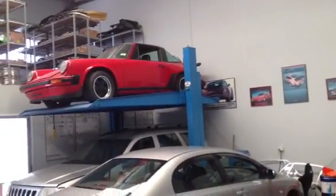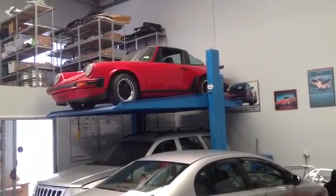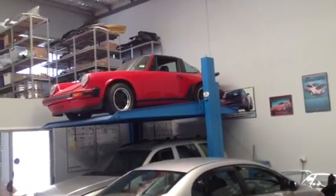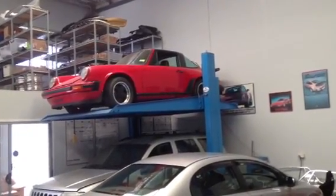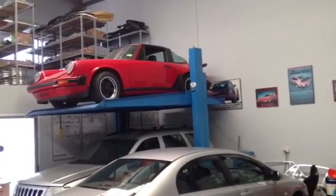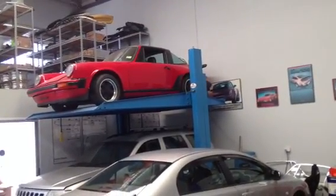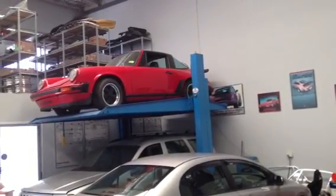And then you've got the, is it a Targa? Yeah, it's a 74 Carrera RS Targa. There's only 5 of them in the world. In the world. In Australia there are 4 or 5 Carrera RSs, but they are coupes, not the Targa. But because it's such an original factory-delivered right-hand drive RS, it's extremely valuable, and that's why it's staying in there. And that's where my spare parts are.